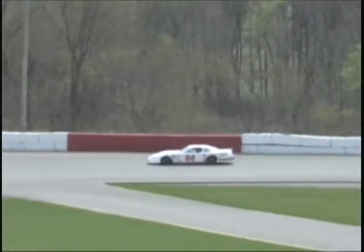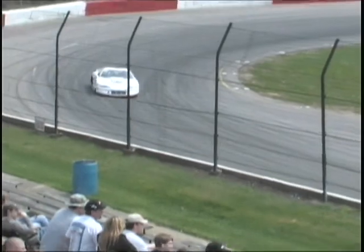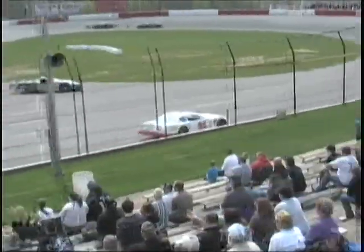There goes the number 13 of Charles Hartz around in the middle of the back straightaway, but the white flag will fly this time by 4-year leader Bill Griffith.